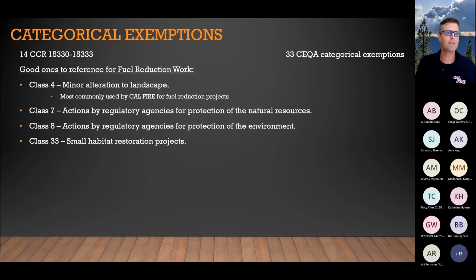It doesn't mean you pick it and you're done. You still might need to show why this applies, and so that's that due diligence. Some might call it scoping, some might call it justification. You still have to show, and this might again depend on your agency's own procedures, but kind of demonstrate why you chose what you chose.